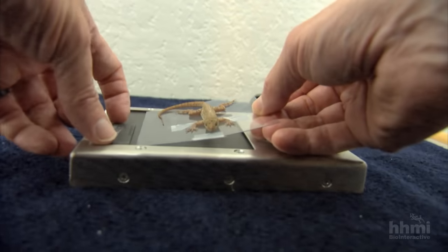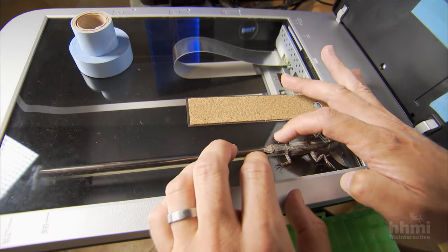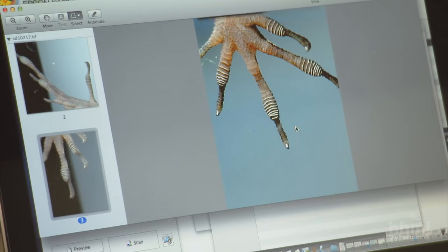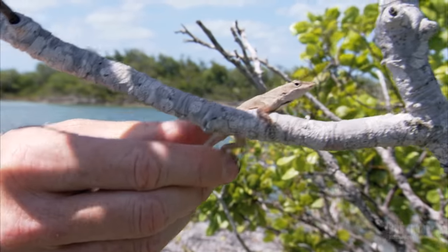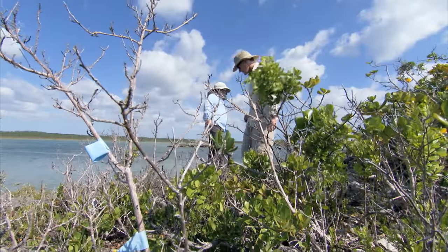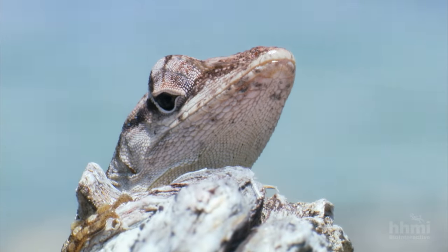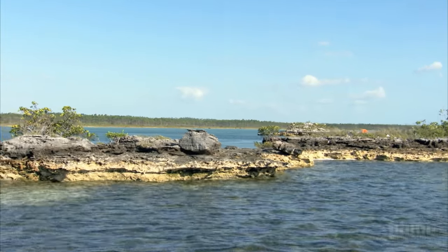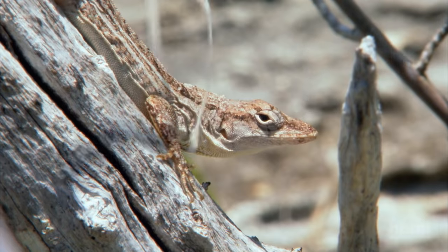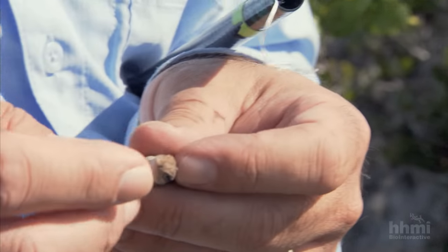They brought them back to their field lab, took x-rays to precisely measure the length of their legs, and scanned their toe pads. Then they returned each lizard to the exact spot where they had found it. Now they had baseline data on the new populations. A year later, they came back, and discovered that the average lizard leg had shortened in just two generations.